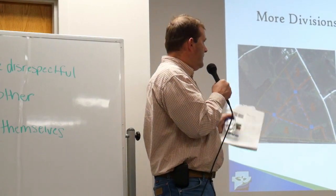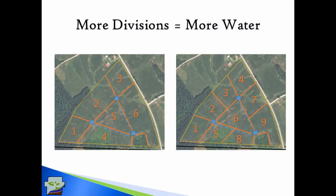But as we begin to look at more divisions, this is what it would look like. If we get started here, we would have the pie shape system, and then we can look at taking where we had put the two strand electrified, then we just get some poly rope or some step-in posts and whatnot, and Pete will talk about some of this. And then get your water distributed out there, and then just start divvying that thing up. That's what you're going to find.